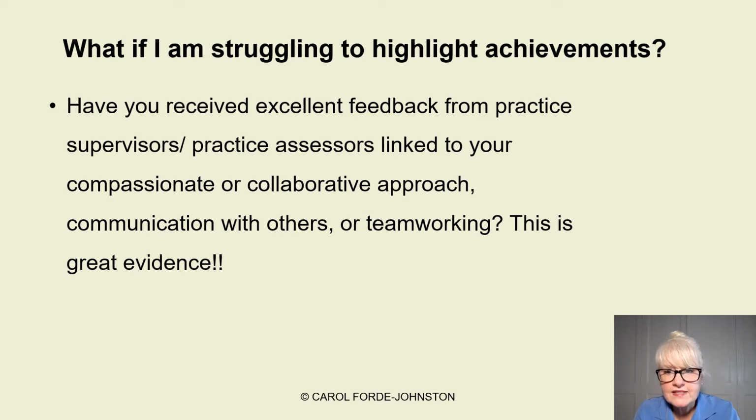Have you received excellent feedback from practice supervisors or practice assessors linked to your compassionate or collaborative approach or team working? And this is fantastic evidence to put in a personal statement.